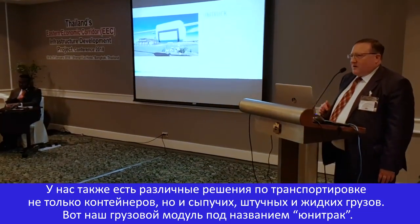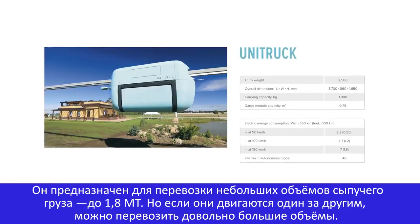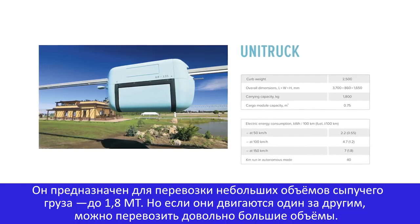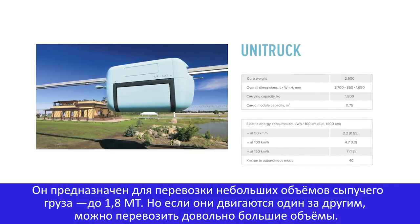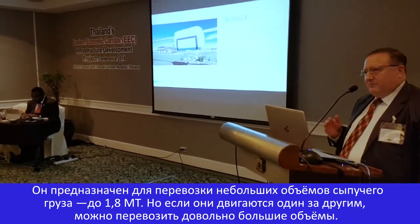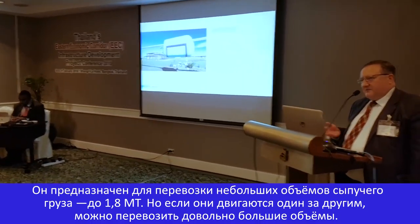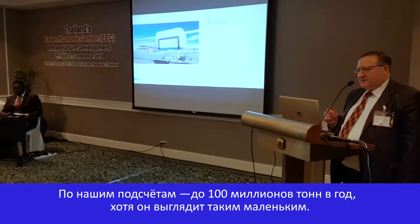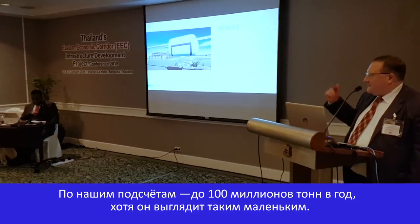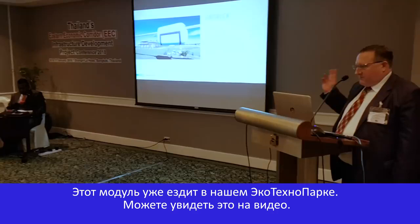This is our cargo module, which is called Unit Truck. It's arranged for a small amount of cargo. It's for bulk cargo, actually for 1.8 metric tons. But if we place them one by one, it can carry quite a great amount of cargo. We consider the performance of such a system about 100 million tons per year, even despite it looks so small. It's already operating at our aquatic park, so you may see it in the video.